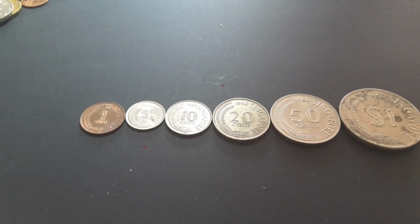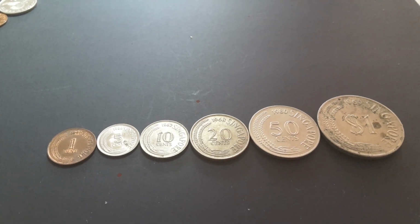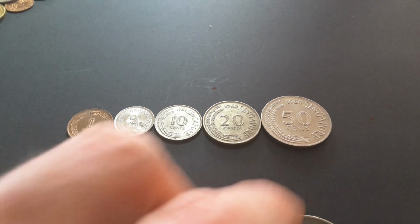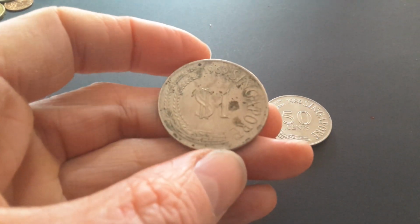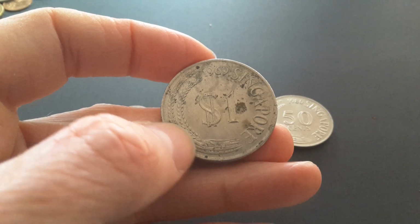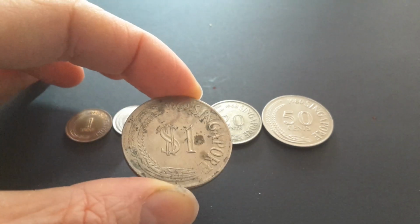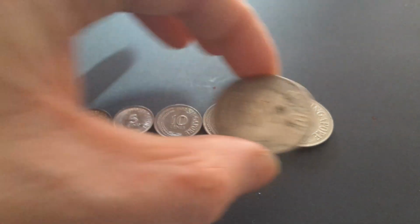So as you can see, the obverse of these coins are pretty much the same, just have the denomination and the date and the country. So here we have the $1, has wheat on the side, Singapore, and the date up the top. Now, all these copper nickel coins are milled, but I'll show you those at the end.